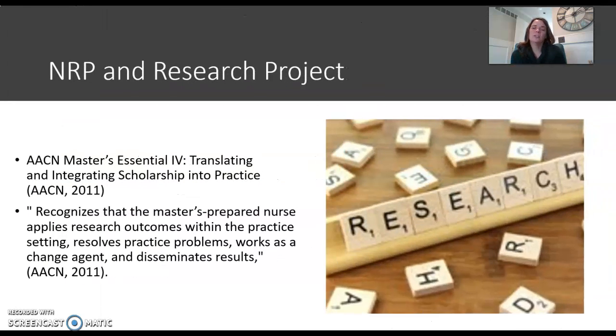So this goes on to kind of correlating the aspects that we have been learning about. So the AACN Masters Essential 4, translating and integrating scholarship into practice. So when I read over that and read about it, recognizing that the Master's Prepared Nurse applies research outcomes within a practice setting, resolves practice problems, and works as a change agent and disseminates results, I had another aha moment then. Like, yes, this is what we're doing. This is how we're putting everything together.